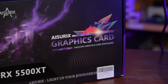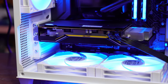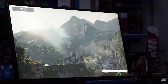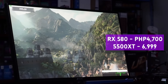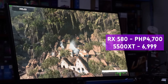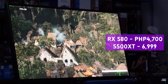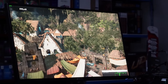Pero hindi lang naman performance yung consideration dito, this is a mid-range card stacking up against the budget RX 580. So mahalaga rin tingnan yung presyo. The RX 580 currently goes for around 4,700 with the 5500 XT going for around 7,000 to 7,500. In short, the 5500 XT goes for around 50% more than the RX 580. This is a steep jump, but the performance gains with the more expensive card are quite clear.